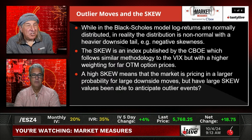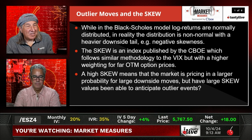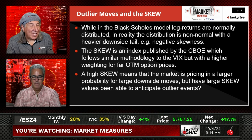While in the Black-Scholes model, log returns are normally distributed, in reality the distribution is non-normal with a heavier downside tail, which means negative skewness. The skew is an index published by the CBOE, which follows similar methodology to the VIX, but with a higher weighting for out-of-the-money option prices. So a high skew means that the market is pricing in a larger probability for large downside moves, which is what we have right now.